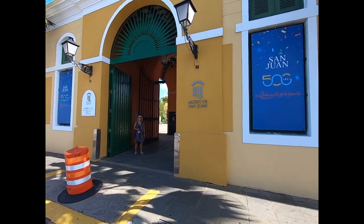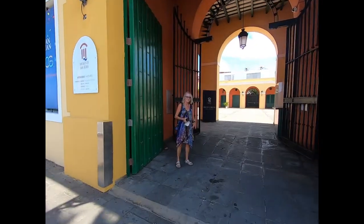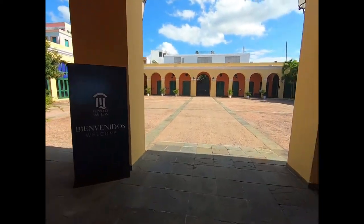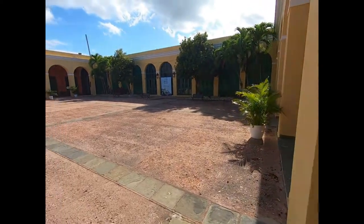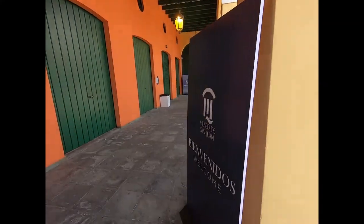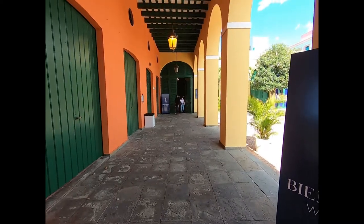Today we're going to the Museo de San Juan. As Lisa's already there, walking into the typical Spanish courtyard. Here's the courtyard. We don't know what to expect here. Never been here. But there's a little welcome sign down in this direction. So off we're going to go.